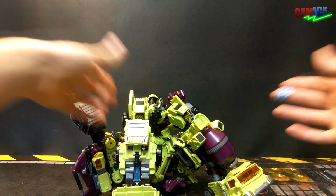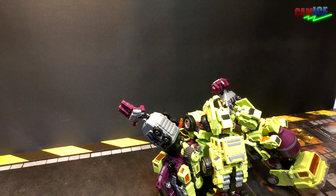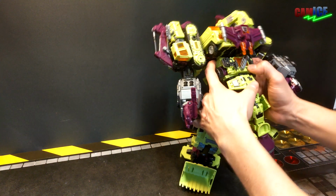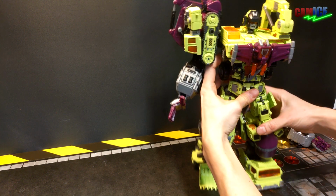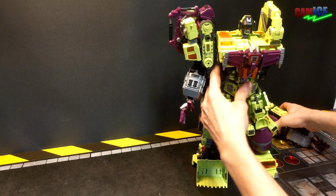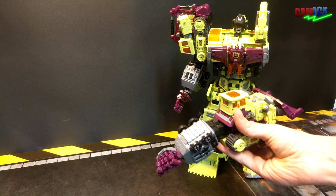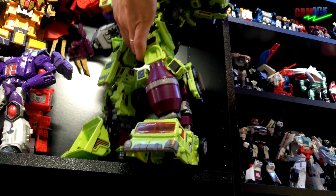I'm not gonna even show you any transformations, or take this apart. Of course, this is 6 different individual robots, the Constructicons who form the Devastator. They all come together, but I'm not gonna do it, because it's really easy to put together, but it is really hard to stand up.